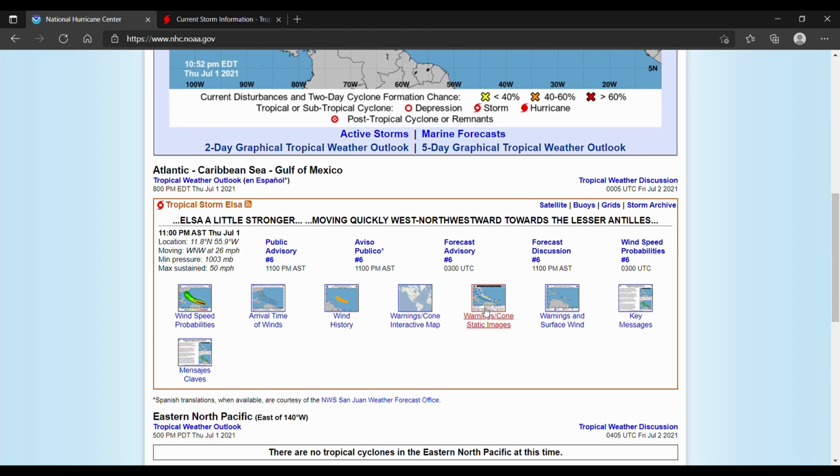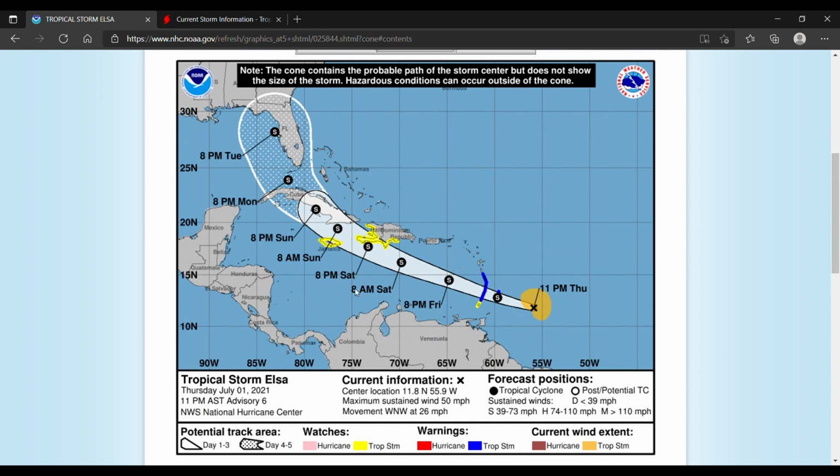So, we have gotten a little bit more information over the last 24 hours about this storm, and as of now, the cone is showing a lot. So, I'm going to go over all of this very quickly, then we're going to move over to current storm information. Starting off here with just the most generic part of this, these points are all spread out a lot.